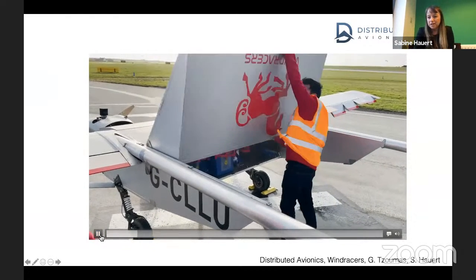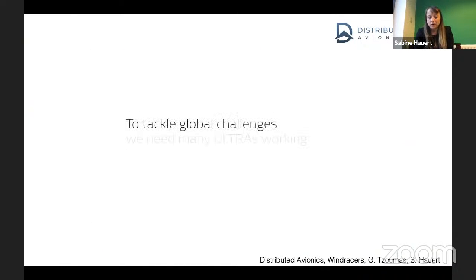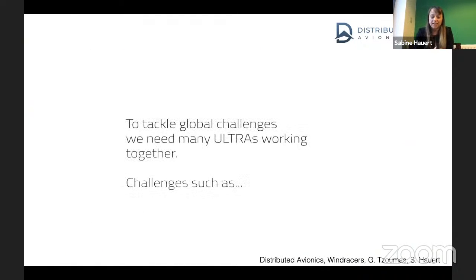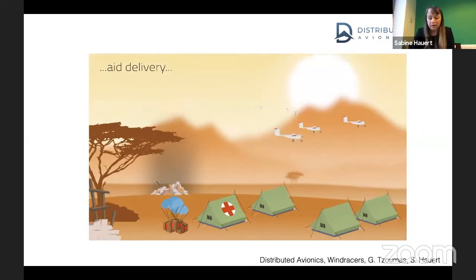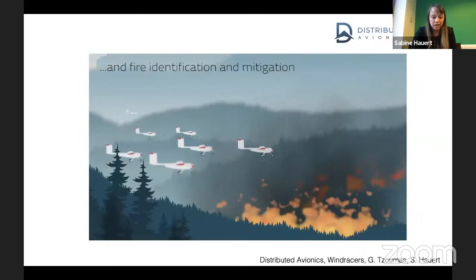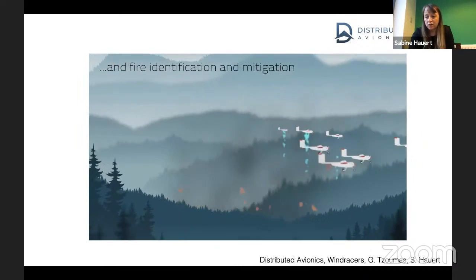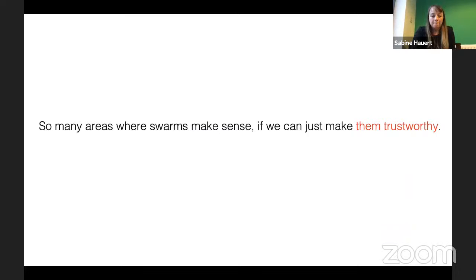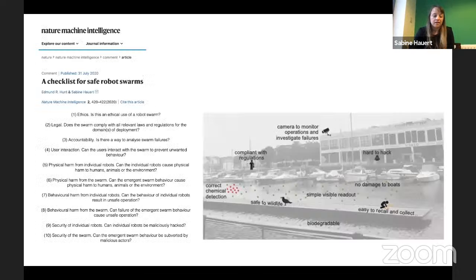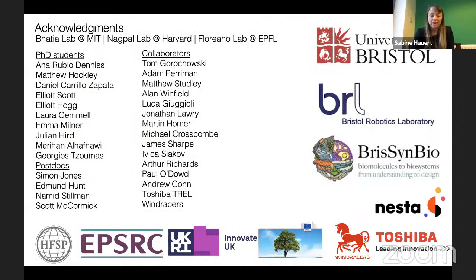So this is another project looking at how we can use swarms for fire monitoring and mitigation and aid delivery, using very large swarms with high payload. And again, there we're thinking about how we design digital twins so that we can create a swarm operator who has confidence in interacting with these swarms. So I think there's many areas where these swarms make sense, but we'll need to make these trustworthy. And so these are just questions that we have. We don't yet have answers about how to make these trustworthy. But it's worth asking these questions now, as it's still early days in their deployment into the real world.